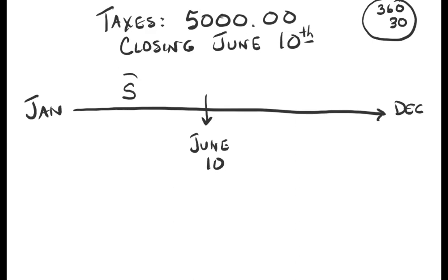Seller lives in it here. Buyer lives in it there. Taxes have not yet been paid. So the seller is going to be giving the buyer money, right? This means I'm going to debit the seller and credit the buyer.